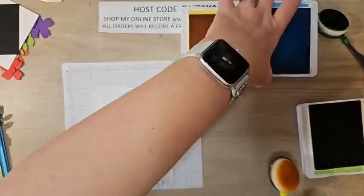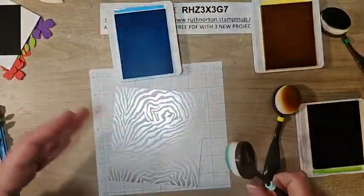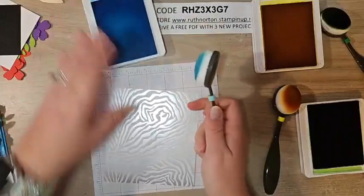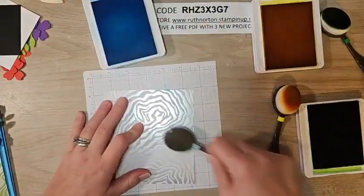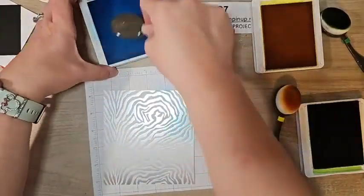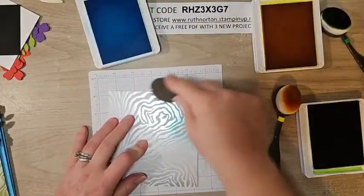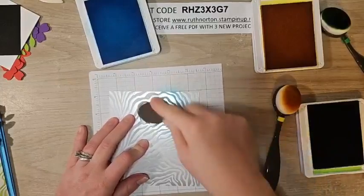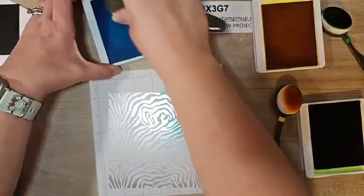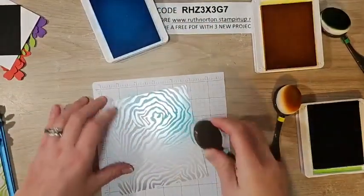Now, when you're blending color like this, make sure that you are using colors that are going to blend well together. You don't want to blend yellow and purple together. That's going to make a big muddy mess. So I am going to just blend this on top of my DSP here, and I'm going heavy-handed. I'm going much heavier than I normally do when I'm blending because I want this color to be dark and vibrant.